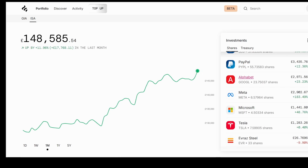Google not performing as well as some of the other stocks. That's up 23%. Meta's still good at 183%. Microsoft up 48%. Tesla just in the green at plus 0.4%. Then last but not least, Everest still, but Freetrade won't let me sell this share and hasn't for about 2 years because of the situation with Russia. So eventually I can get rid of it and then can say all of my ISA is in green, but at the minute this one is just slightly tainting the portfolio. So that concludes the Freetrade Stocks and Shares ISA.